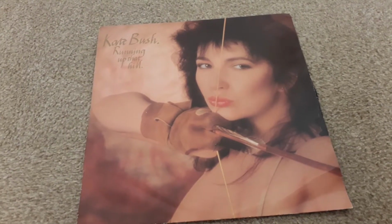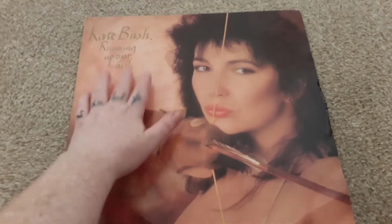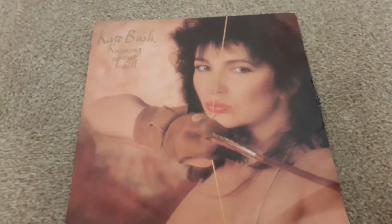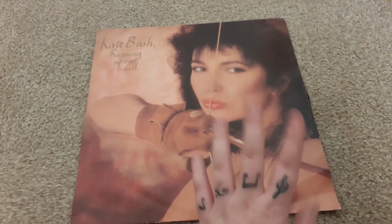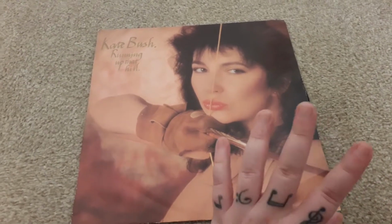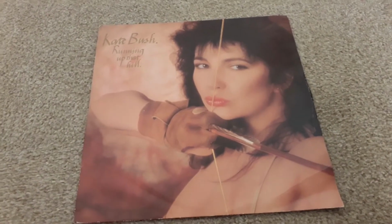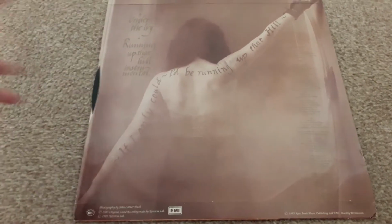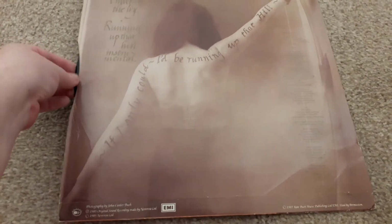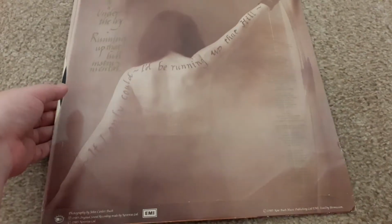Next up we have Running Up That Hill by Kate Bush. This song in particular, not the album, but the song is actually my favourite Kate Bush song of all time. I just adore that song. Now, Kate Bush is a bit like Marmite, isn't she? I know my mum hates her, she can't stand her voice, but I really enjoy Kate Bush's voice. And this is the back of this album. So we have Under the Ivy, Running Up That Hill instrumental. This isn't a full album, actually. This is just Running Up That Hill, but there is a couple of songs on it, and this was 1985.